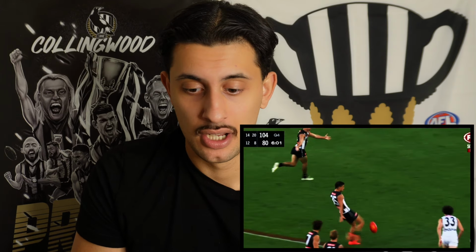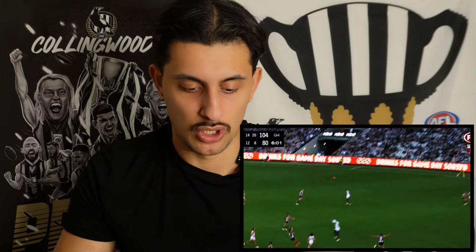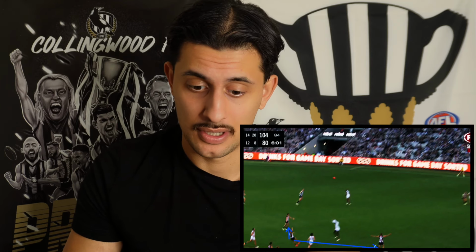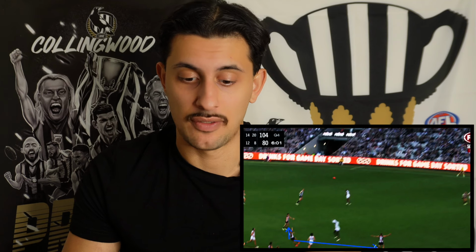We've just applied great pressure in the stoppage. We forced a turnover off a great player in Zach Butters. Do we want Nick Daicos to give this, because we know he can do this one? He can use his left hand for the hand pass or even do a left foot snap.